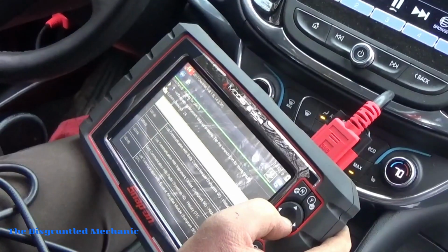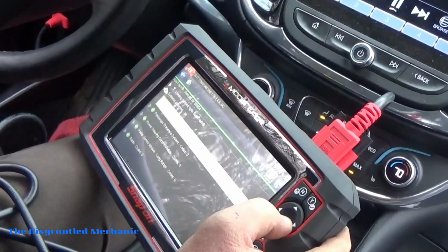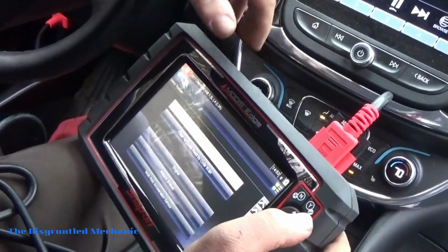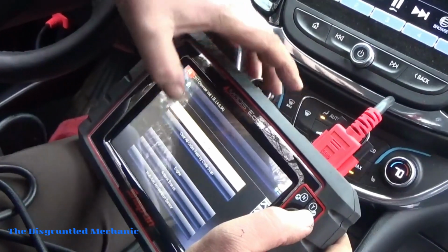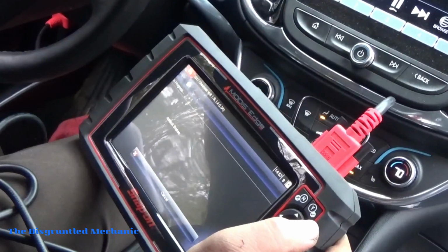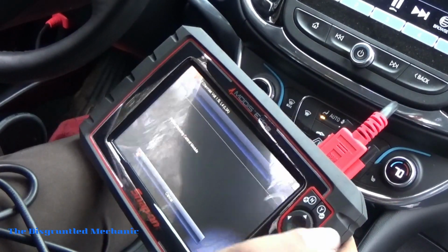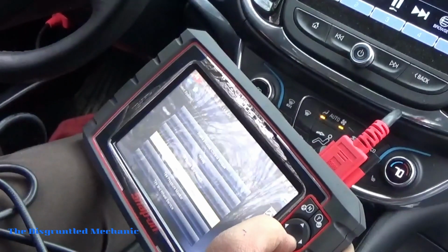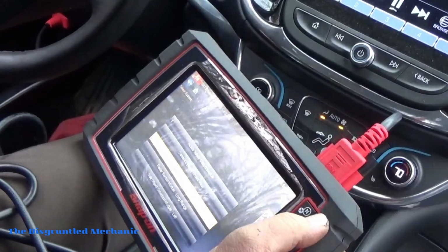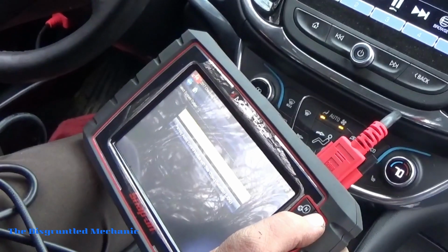Low CAN bus, lost communication with body control, lost communication with instrument cluster. I think that's because I started it, so I'm going to go back and clear all the codes, and then we're going to set this park assist sensor, see if there's something in here for it. Airbag, passenger presence system, camera system, park assist module. I don't know. Park assist control module.